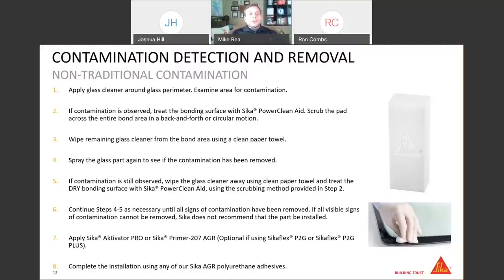But just to go through it here, our process for detecting and removing contamination, we always start with a spray of glass cleaner around the perimeter. And like I said, we're looking for areas of contamination. We're looking for areas where that glass cleaner beads up, where there's a clear difference in the surface area and the behavior of the glass cleaner. And if we do see evidence of that, well, that's an indication that there is non-traditional contamination that's going to need to be removed. So we move on to step two.